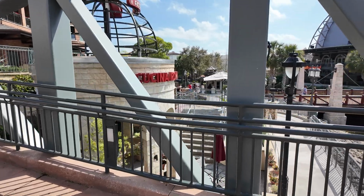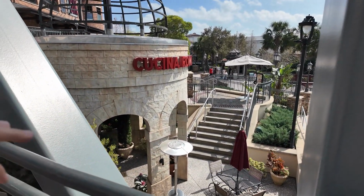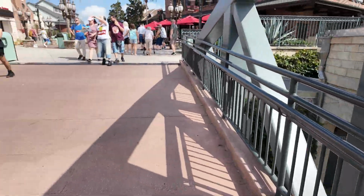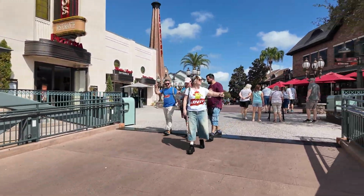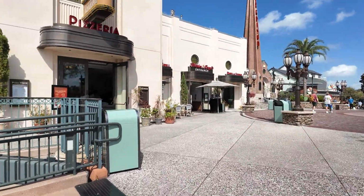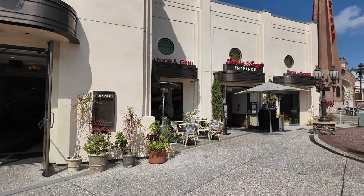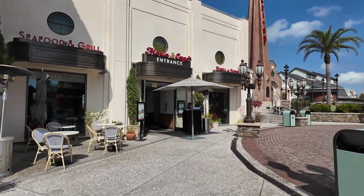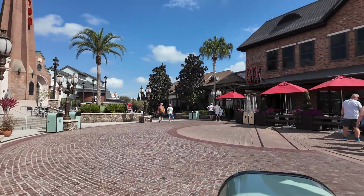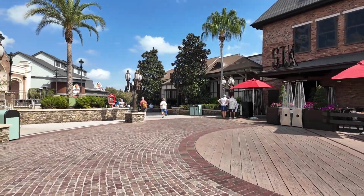So before I go, we will probably walk back over here, but this is Enzo's Hideaway, which is connected to Marie and Enzo's. It gets a little confusing. So that actually is an entrance to a different restaurant. But we have Marie and Enzo's Pizzeria, and the regular entrance as well. STK. Yeah, these are some really, really nice restaurants up here.